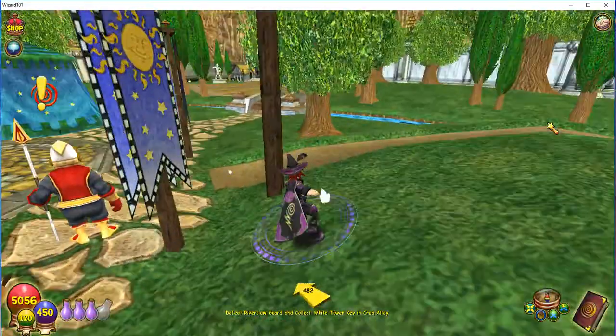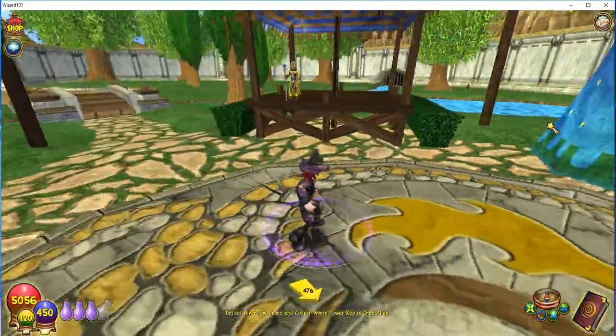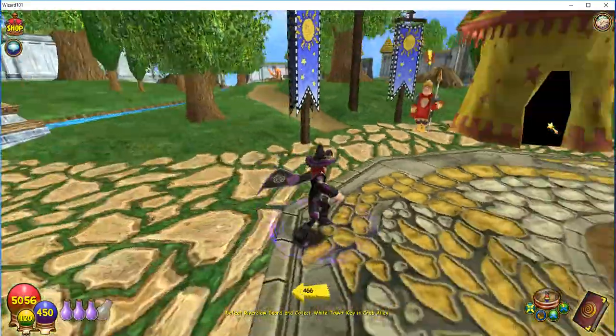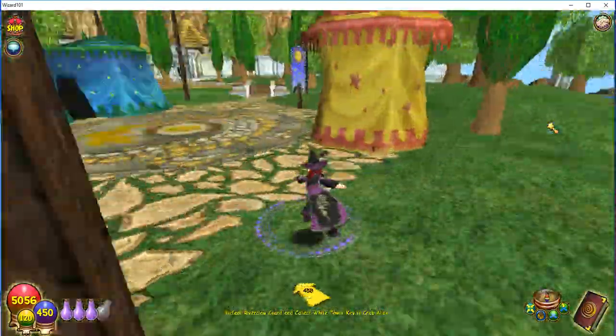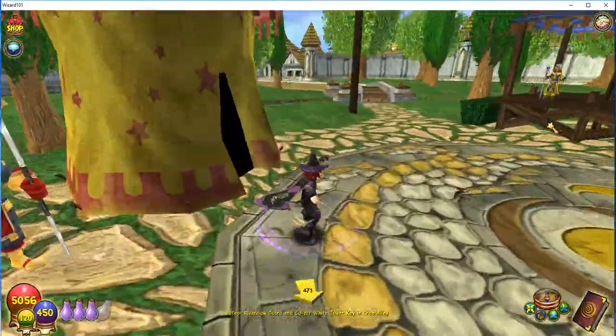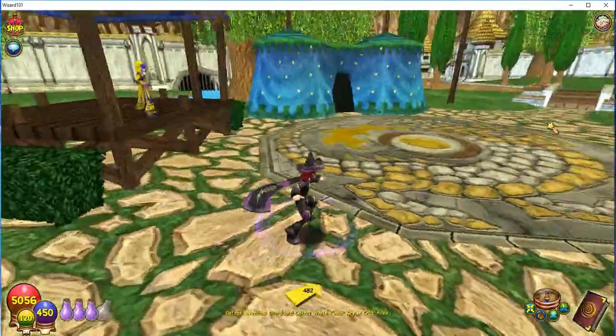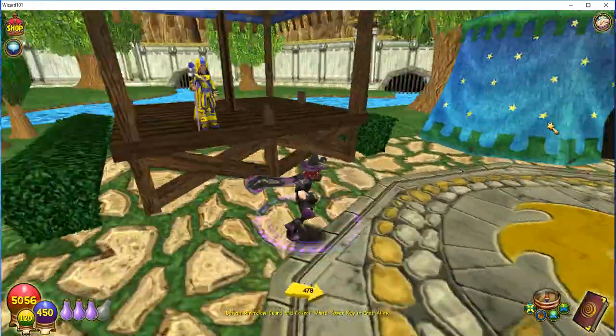So, three things I want to point out before we actually kick off the list. One, this is just my opinion. If you disagree with me at any time, leave your own list. That's perfectly okay. I'm going to be liking all of the ones that I think are the best. And also, this is not including the holiday wands. None of the holiday wands are going to be on this list.